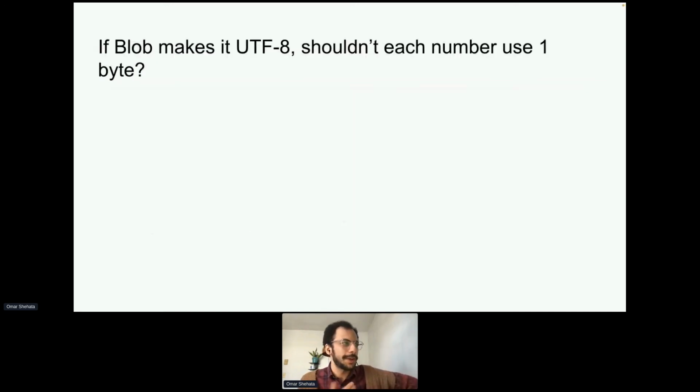Here I embarrassingly, or maybe not so embarrassingly, because I want to normalize that this is normal, this took me at least another day just stuck on this. Because if the Blob converts it to UTF-8, shouldn't that mean that each number is just a byte? And I know the numbers are all correct before they come in. So where's this extra byte coming from? But this was a misunderstanding on my end.